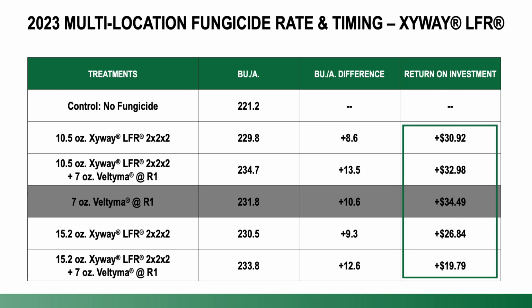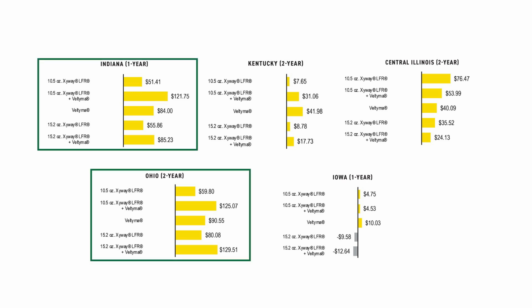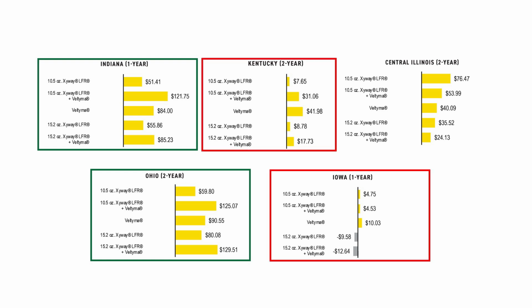But there's much more to be learned if we dig into the individual locations that compiled this data. You can see we conducted this study at 5 different sites, and we've seen varying levels of response. From the Indiana and Ohio data, you can see, regardless of the treatment, they look pretty good, especially those Xyway treatments. However, the Kentucky, Iowa data doesn't look nearly as positive.